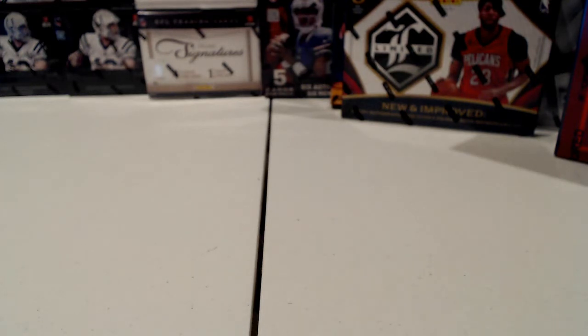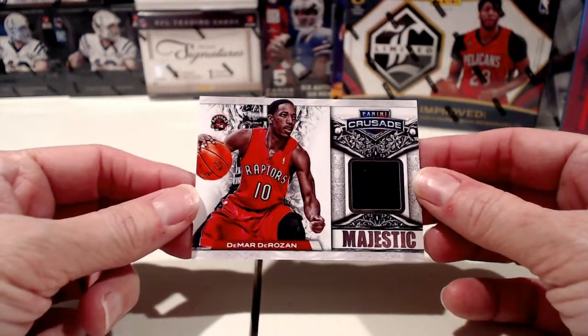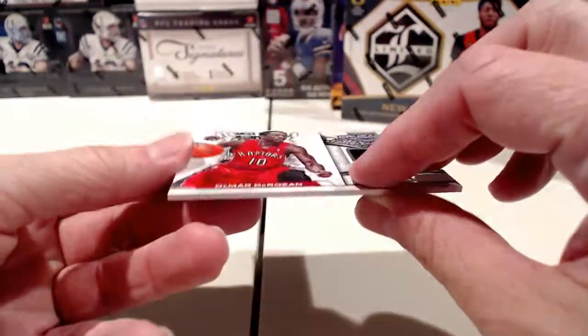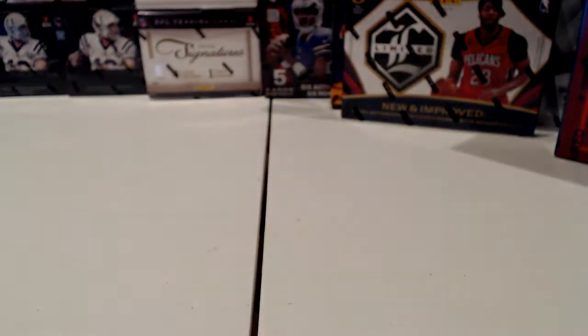Oh, I left out one of our hits. I had him laying separate. Sorry. Our DeMar DeRozan for the Raptors with the Majestic materials hit. I had him laying with the 13-14 Crusade cards, and I almost forgot to show him to you the second time.